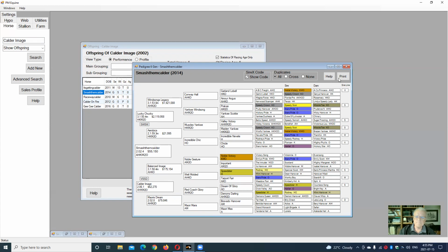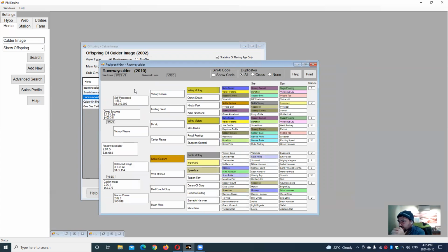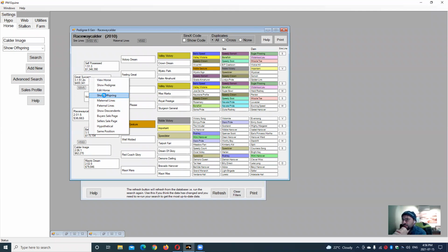The next one, just the horse. Well, it's a Speedy Crown line, so it does have the same Speedy Crown pattern in it, and has Noble Victory, Speedy Crown. Actually, I don't know. There's not a whole lot wrong with the choice of sire, other than the fact that maybe he wasn't that great of a sire. I don't know anything out of this horse. Success. Let's see what he did have.